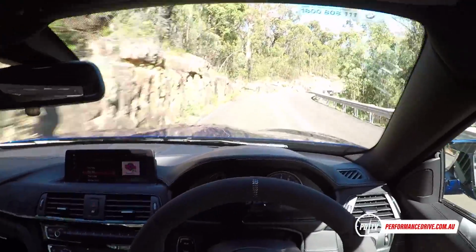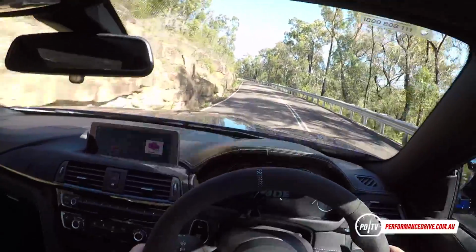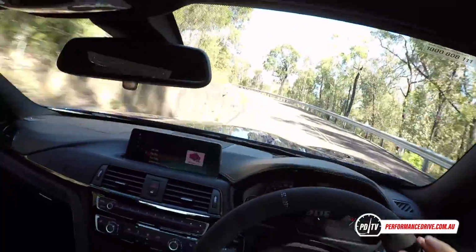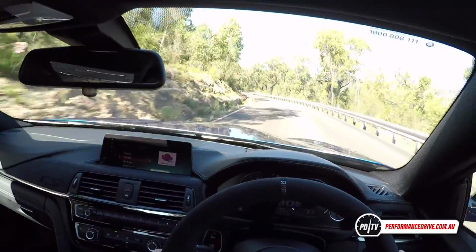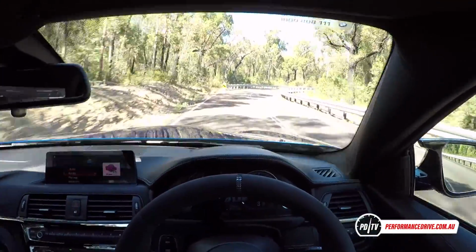But I like that. I like that the driver has to be the integral part of the drive experience. If you want it to do that, it'll do it. It's not about, oh, I've got it under control. The car is set up for drivers, and it lets you do whatever you want to do. If you want to drift around the corner in third gear, then it will do that.